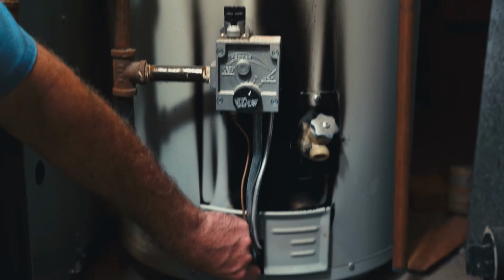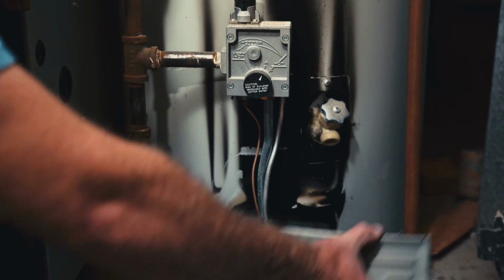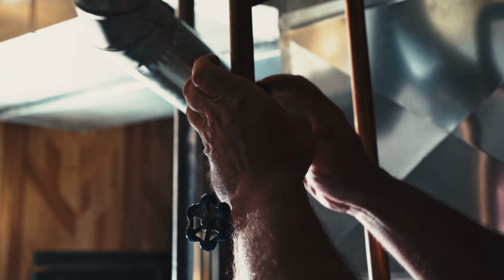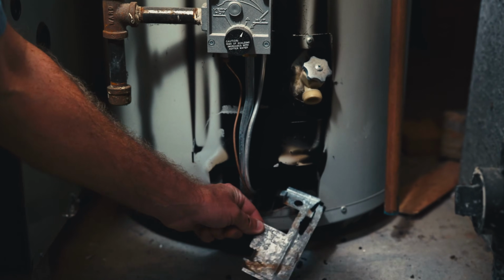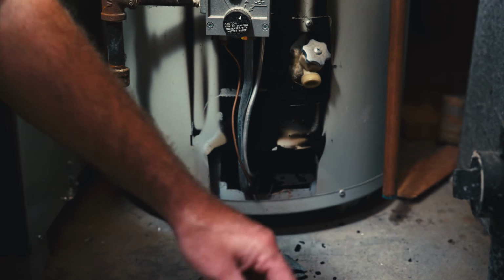Down inside here is our combustion chamber. This is where all the fire happens inside this water heater. There's all these black pieces falling out. That is soot and ash from this thing not venting very well for quite some time.